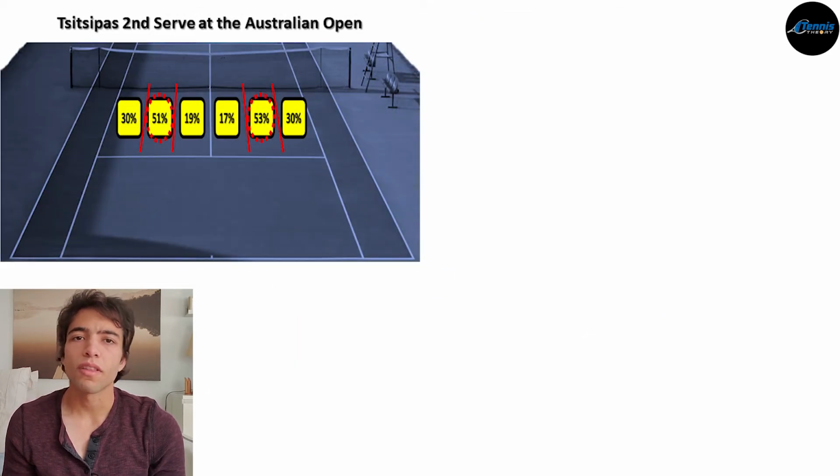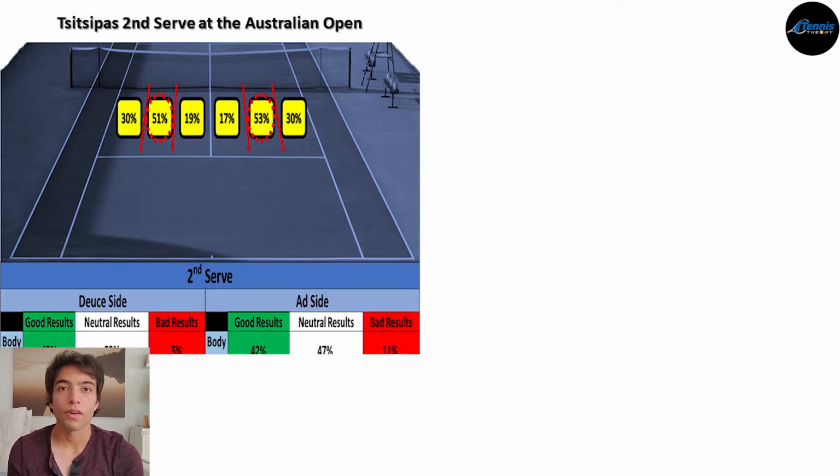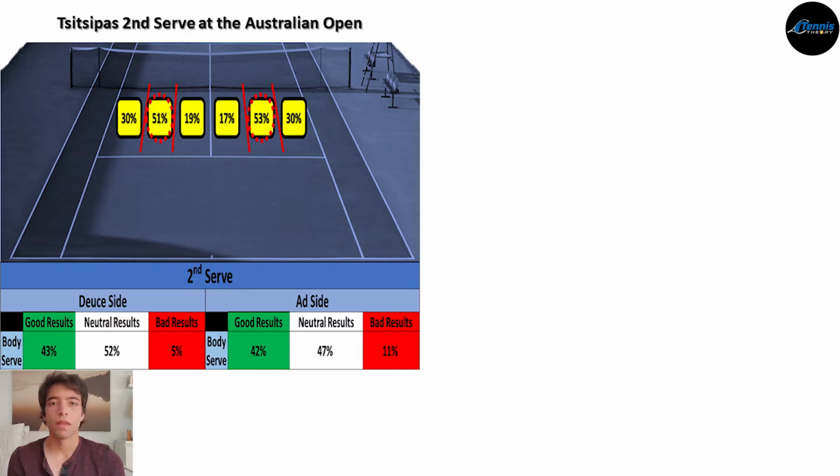One of the things we talked about there is the use of the body serve as Tsitsipas' main choice for second serves. During the Australian Open, this was Tsitsipas' second serve distribution, and these were the results of the use of the body serve. Let's remember that good results are points that start with the server having the upper hand on the point. Bad results are points that start with the returner having the upper hand. And neutral results are points that start with neither the server nor the returner having the upper hand on the point.